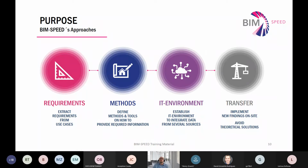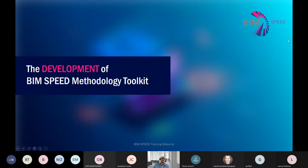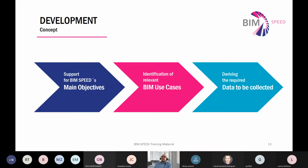Regarding the collaboration, we are about to create, update and enhance the Bim-Speed platform where everything comes together. And finally, the transfer to the praxis is done by demonstration projects. We have about 13 demonstration sites, and doing such a train-the-trainer session is most important to bring everything and our findings onto the sites and into real life. So how was the development and how did we create it? What were the thoughts about it?